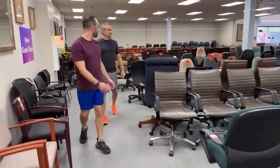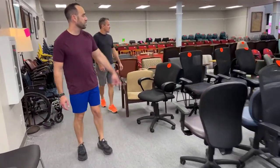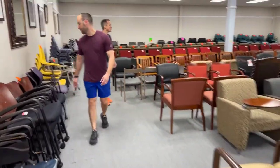C.H. Lane. There were letters. Yes. And it is a hell of a deal. And if you need other deals, look for the orange dots on the chairs. Those are $29.99 or less. You can also look at our website. Oh, my gosh. It's updated all the time.